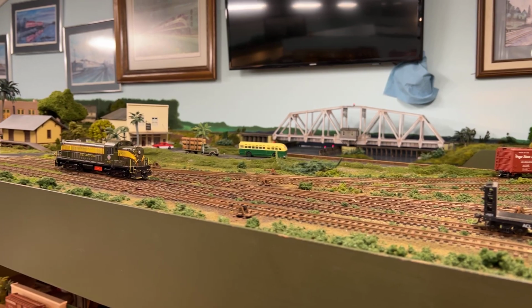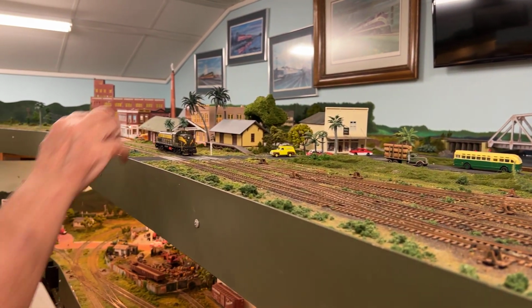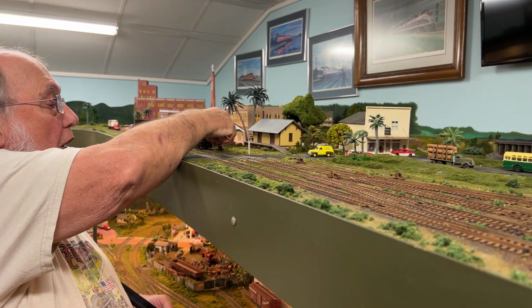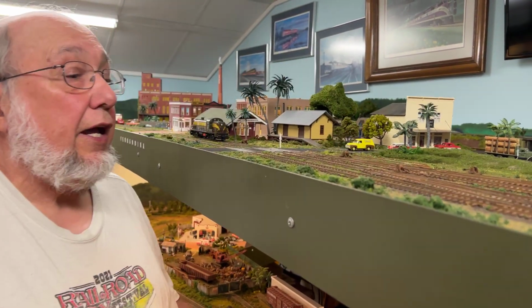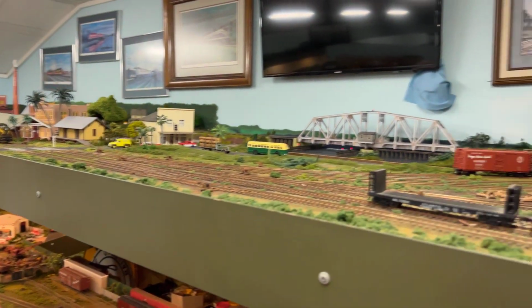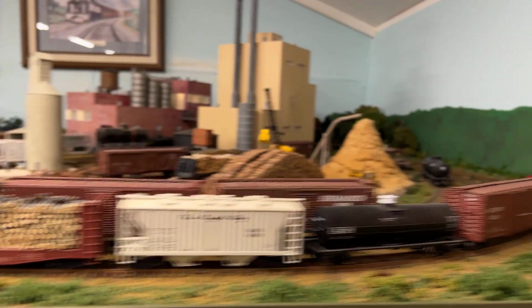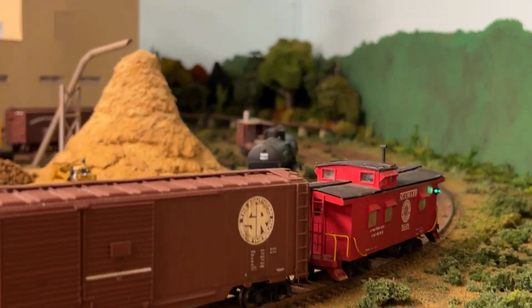You may have noticed that there were a few more cars on the front track that were also brought in by the local. We're going to save them for another day when we'll come back and switch the pulp mill again. And that's the activity in Fernandina for the day.